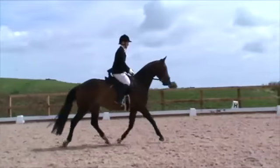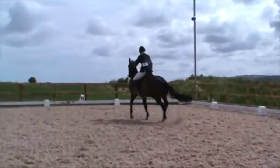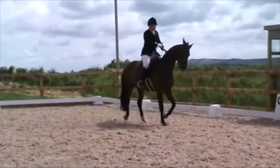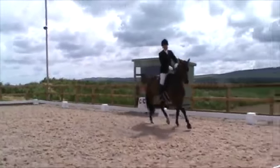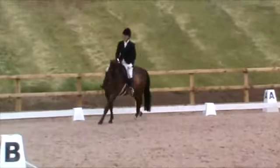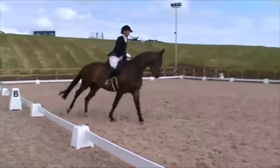Here she is at a competition last year before we started the course with the Ritters, showing how difficult it can be to go down a centre line. Yes, and here's another little clip from the same test. Running on a bit in the canter, falling out the shoulder.